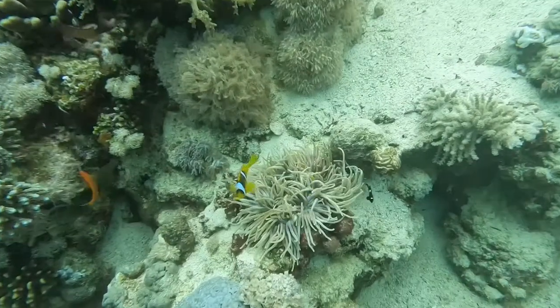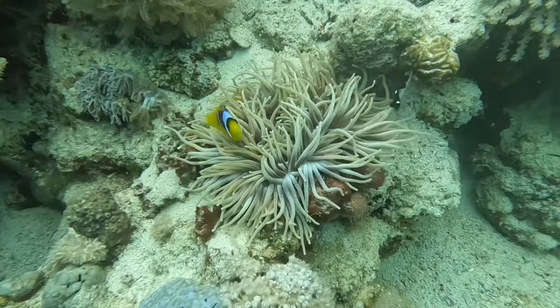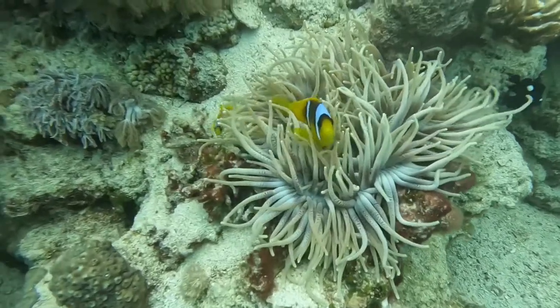This was the first of the anemones and clownfish we saw on this dive. I don't know if you can notice, but on the right hand side of the screen, there's a really tiny little black clownfish as well.